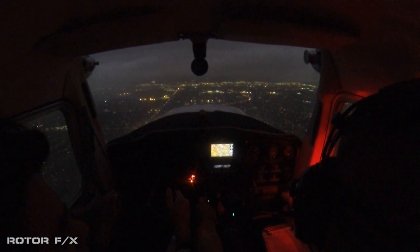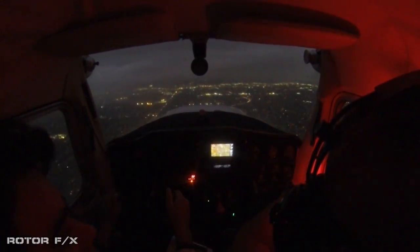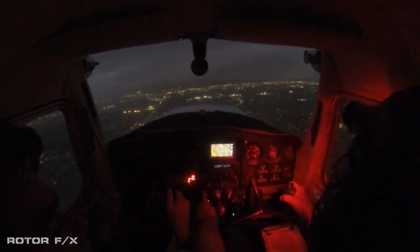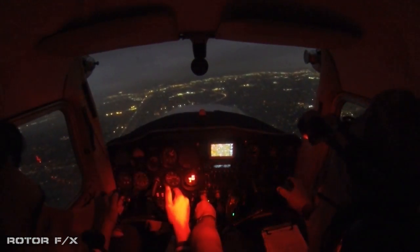Notice the jet is just above the airport. Notice blinking up there? Yeah. You see it? Now we're going to start turning toward the runway, but keep our eye on the jet there, okay? And push the nose down.